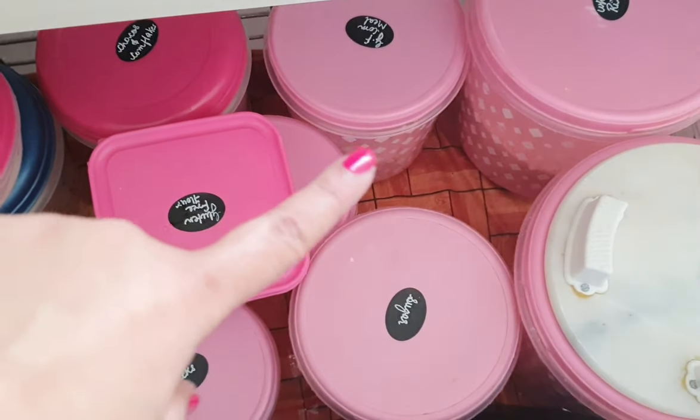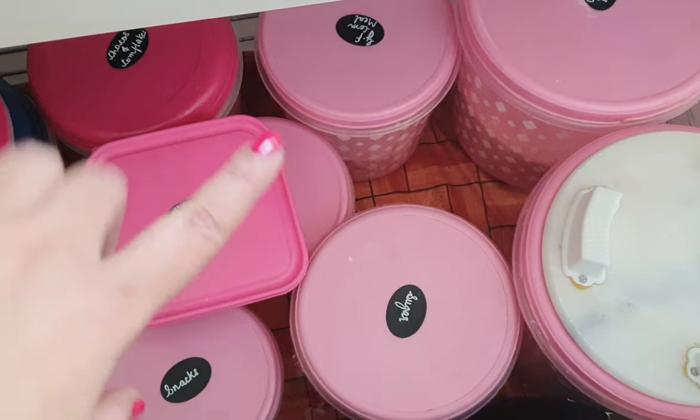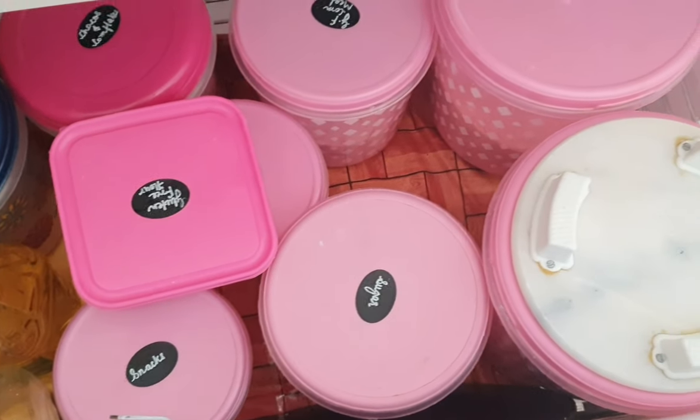And it is a heavy duty one where I store all my grains like rice, whole wheat flour, gluten free flour, and a bulk supply of sugar.